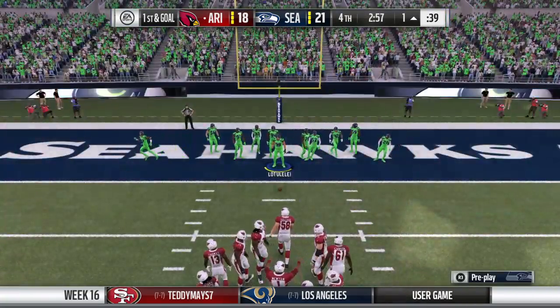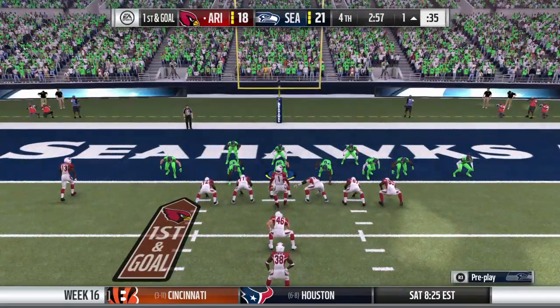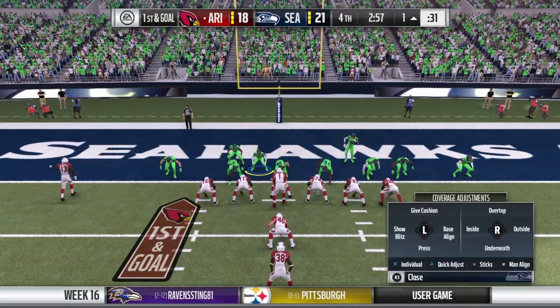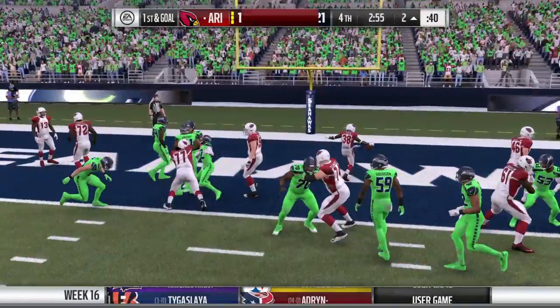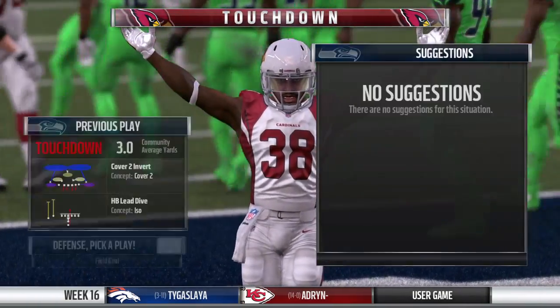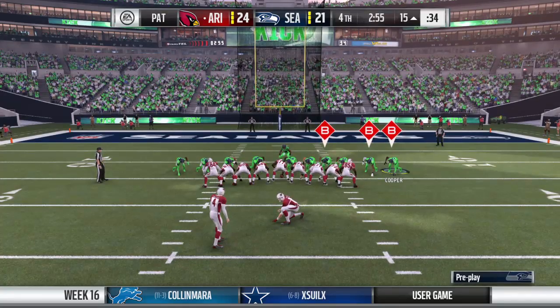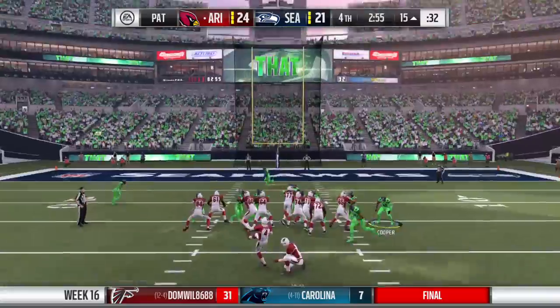Leading here late, so a chance for the defense to really close out this game if they can halt the offense. A fresh set of downs, and they're at them. And he will get into the end zone. Touchdown, Arizona. Dion Lewis with touchdown number 7 on the year. And the Cardinals have taken the lead here in the 4th.